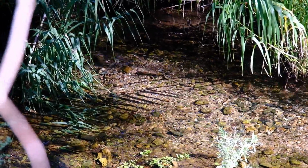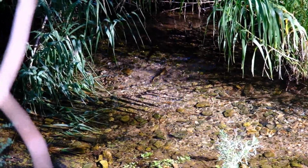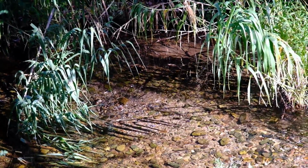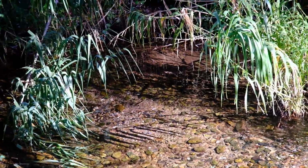Freshly cleaned reds are very obvious where fish have been basically stirring up the silt to get clean gravel and to lay their eggs. This is a prime example here.